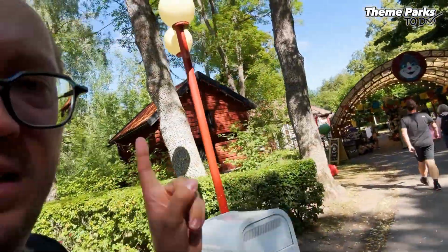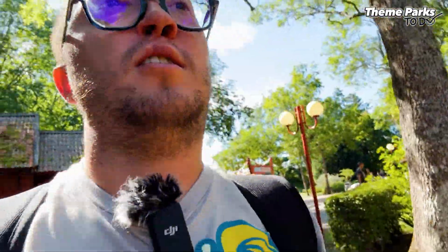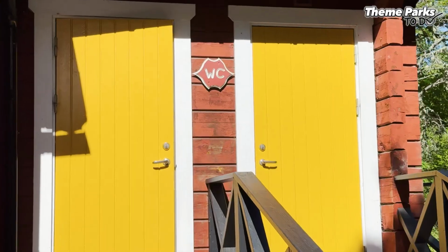Okay, finding the toilet already seems to be a struggle because according to the park map there should be a toilet somewhere here, but I cannot seem to find the toilet. I don't know where it is. I think I found it. I hope it's here. Okay, no, it's not here. I really need to go to the toilet. Oh my god, I found it. Hallelujah.